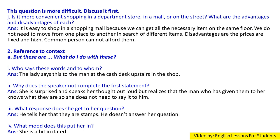2. Answer the following with reference to context. A. "But these are... What do I do with these?" 1. Who says these words and to whom? Answer. The lady says this to the man at the cash desk upstairs in the shop. 2. Why does the speaker not complete the first statement? Answer. She is surprised and speaks her thought out loud, but realizes that the man who has given them to her knows what they are, so she does not need to say it to him.